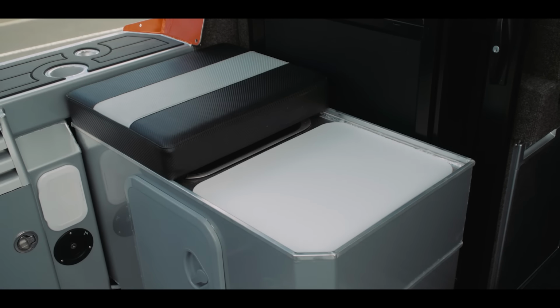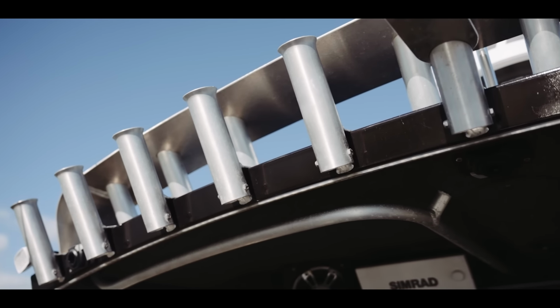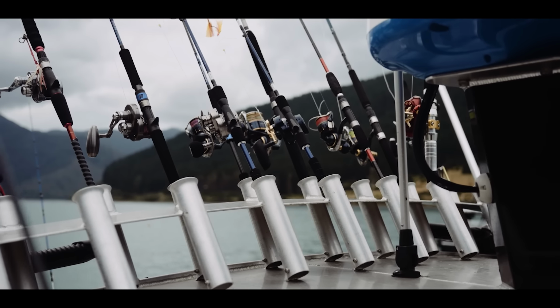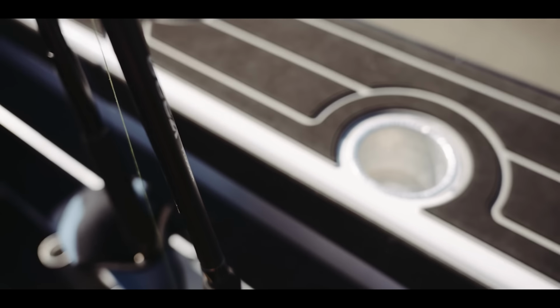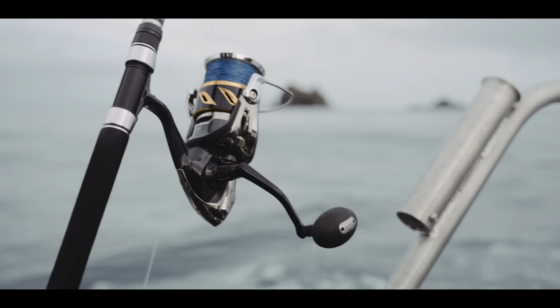The other thing is that classic story that you can never have enough rods. The other thing is having enough rod holders. So we've actually got 53 rod holders. I've got 23 up top, 10 on each gunnel, 10 in each pocket there, and 10 across the back. So she can hold just about every rod under the sun.